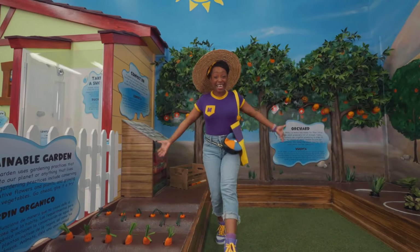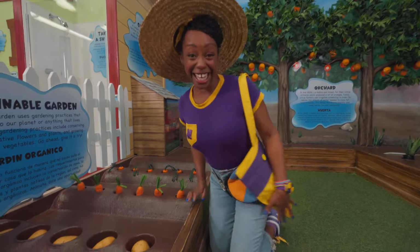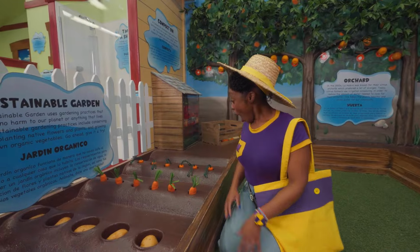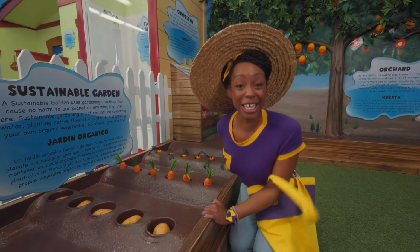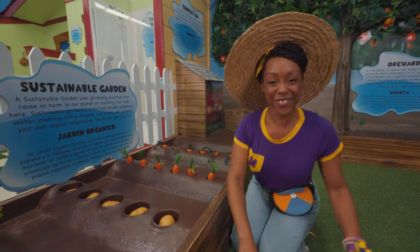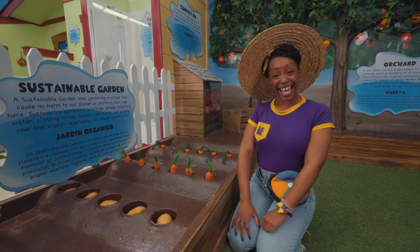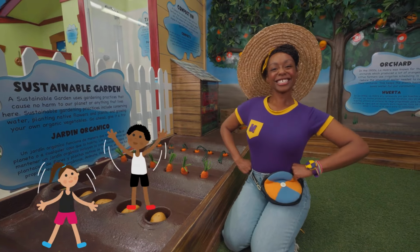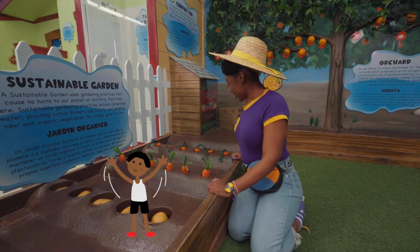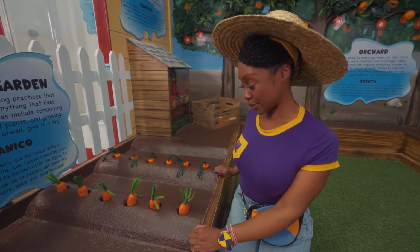Look! We made it to the farm! Yay! Let's take a closer look. Hey! This is a vegetable garden. Yeah, that's where lots of yummy vegetables grow. Vegetables are really good for your body. They help you stay healthy and strong. Ooh, and there are so many different types of vegetables.